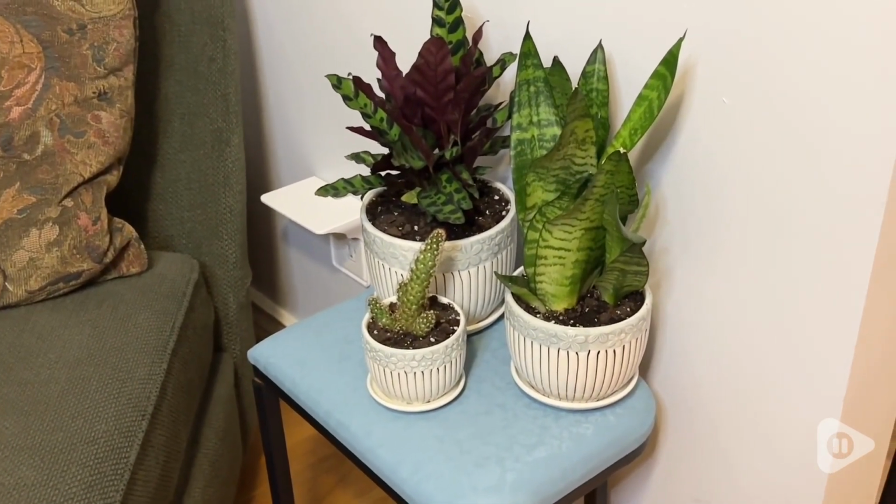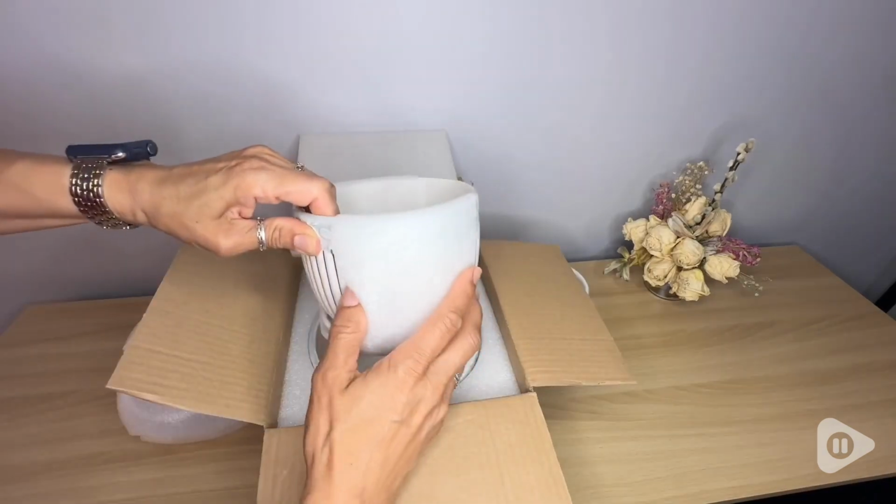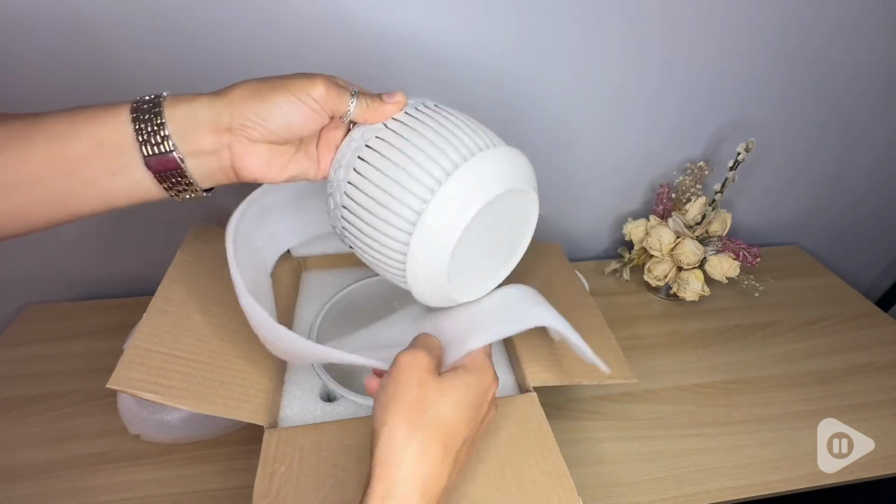And I think when you get something that's packaged so well, you really appreciate it. And this would be a great gift for someone who loves plants.